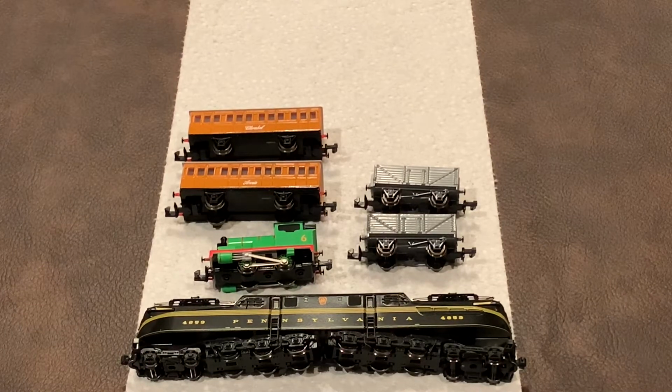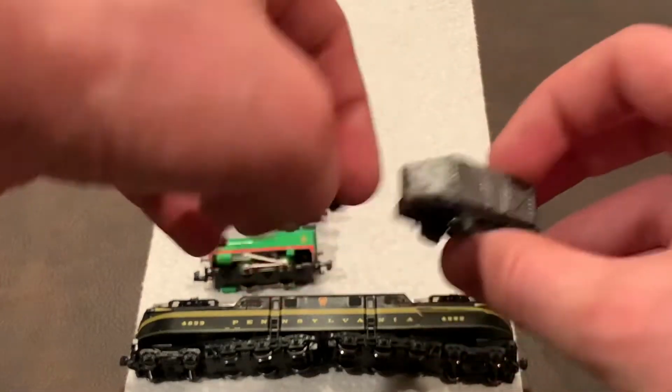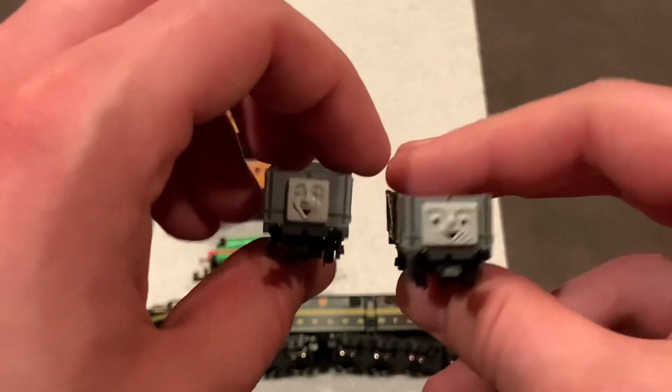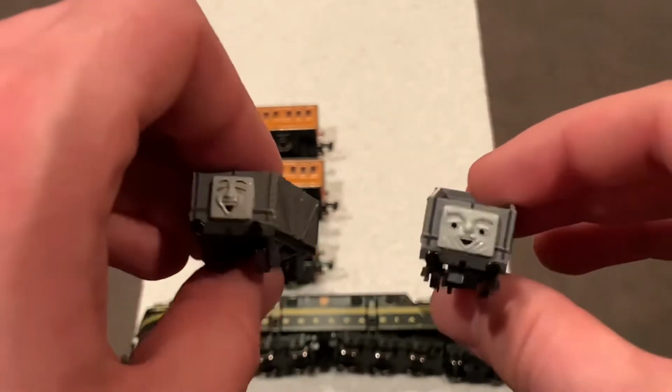I hope they introduce characters like Edward, Diesel, Paxton, Diesel 10, you know, all the big tender engines. That'd be really cool. Next up, they're troublesome, but we love them. These are the two troublesome trucks. Now, as of right now, in terms of standard gauge Thomas, these are the only freight cars that are out.